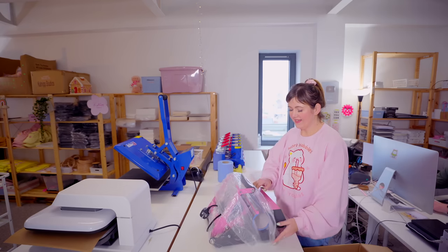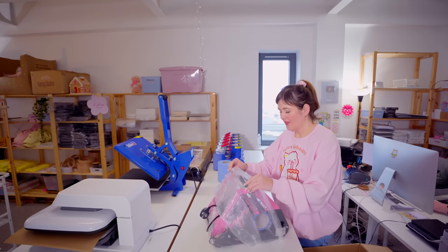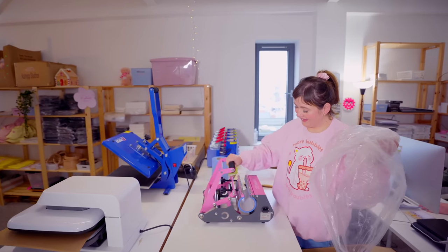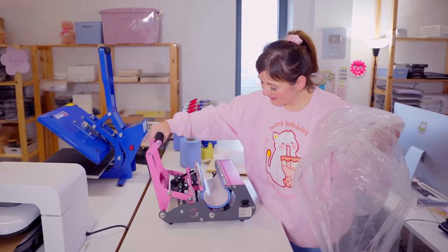Oh, it stinks. Why? It smells a little fishy. It's so weird. I remember my old heat press smelling like this as well. Ooh, look at this. We can do big tumblers on it.